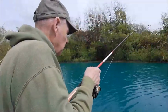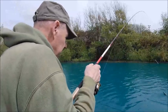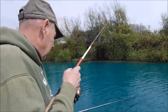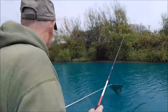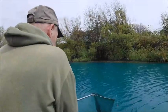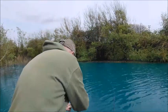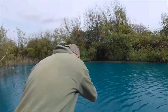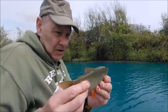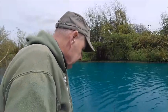Well, the first fish on worm. Not sure what it is. Oh, it's another nice rudd. I believe it's a lovely rudd. There we go. First one on worm. Yeah. They're really taking it out here now. Yeah, another nice rudd. I say, not to be sniffed at. That's about 12 or 13 rudd I've had today. Brilliant stuff.